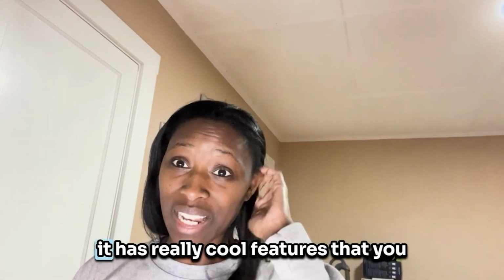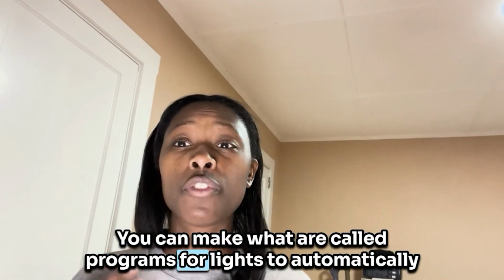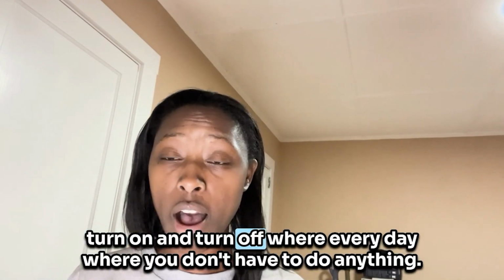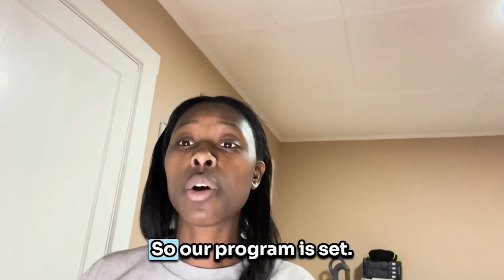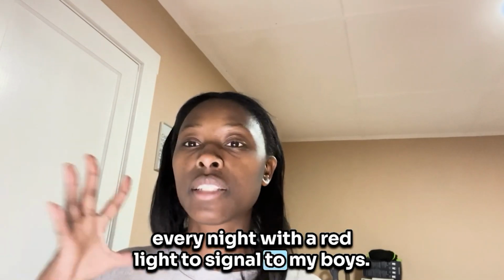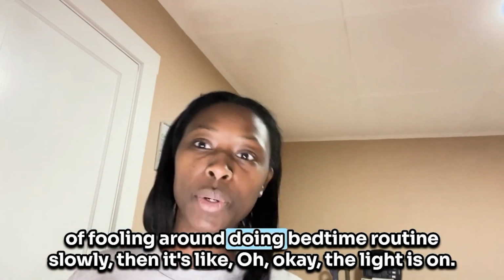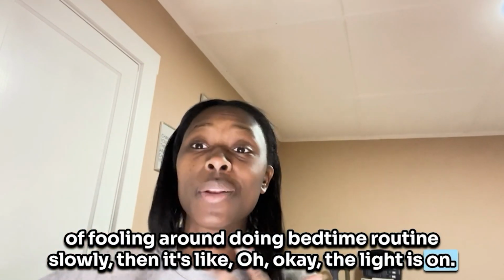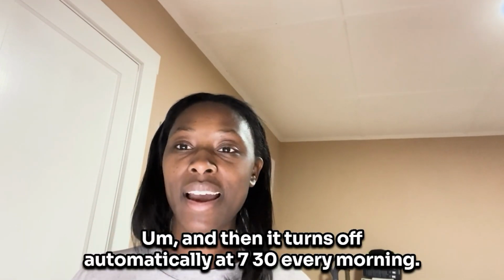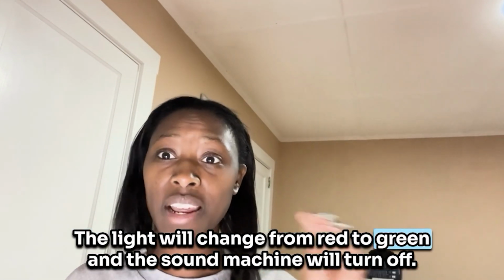The next thing we're going to talk about is one of my personal favorites, the Hatch light. So the Hatch light is really, really awesome because it has really cool features that you can all access from your phone. You can make what are called programs for lights to automatically turn on and turn off every day where you don't have to do anything. So our program is set so it will turn on at 7:15 p.m. every night with a red light to signal to my boys it's time to crawl into bed if they're playing in their room before, or if we're just kind of fooling around doing bedtime routine slowly, then it's oh, okay, the light is on. We gotta get going and get into bed. And then it turns off automatically at 7:30 every morning. The light will change from red to green and then the sound machine will turn off.